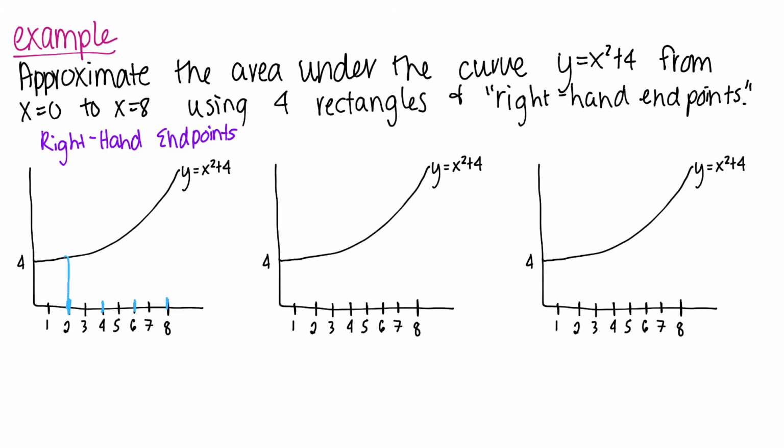And with the right-hand endpoints, you go up on the right side and then over. Up on the right side, make a straight line if I can, and then over. Up on the right side and over. And these right here are the rectangles that I look at with right-hand endpoints. The height is coming from the right side of the rectangle.